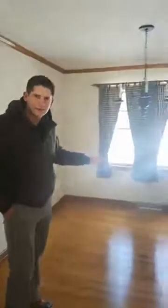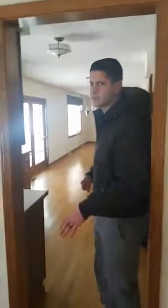All right, for your family, over here. This is the dining room, so when you guys are ready to eat fancy dinners, that type of thing, pop the table right there. Natural light as always. That's one of the greatest features of this property, the natural light.